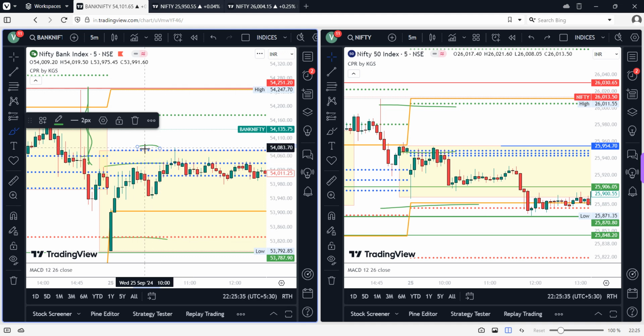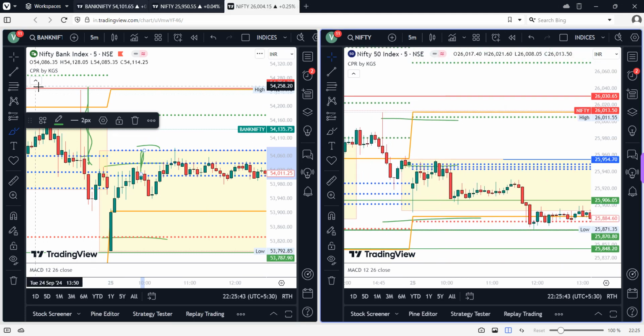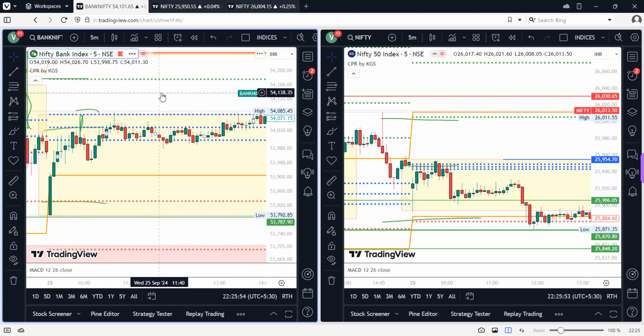Because this is such a big risk, I am not interested in Nifty. The reason here is the dominating index in this situation is Bank Nifty. So, I want to enter in Bank Nifty, but there is no good risk reward.